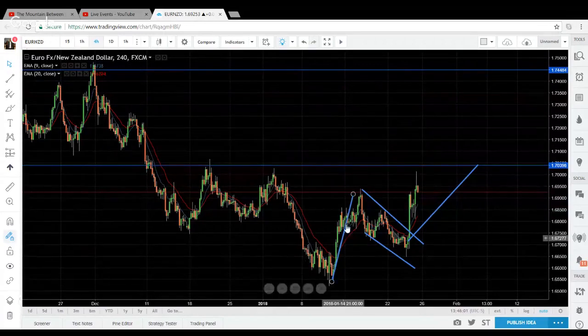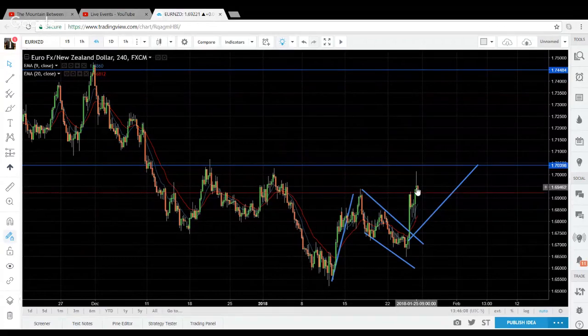For those who got in it, perfect, right? Everything played out. Impulsive move, correction, and then moved to the upside. I actually took profit in my position. So if you want to take profit, I said around 170, 200 range. It's pulling back now for a flag.